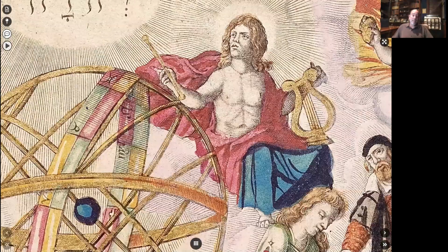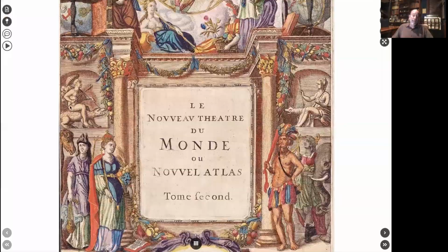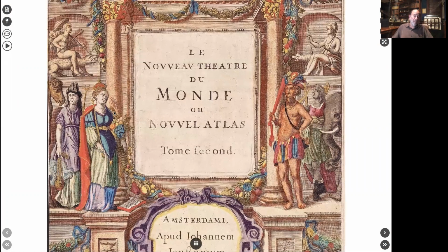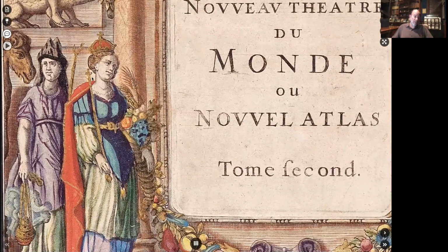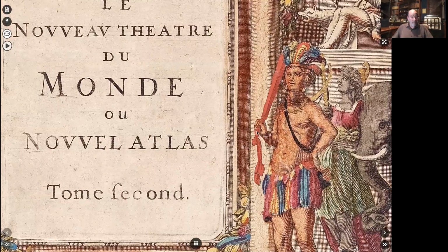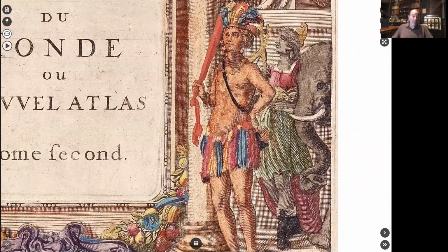etc. And down below, flanking the title, are costumed people that might be from regions in this atlas. Here's a European woman, presumably a queen. And on the other side are more native inhabitants of some region, possibly North or South America.